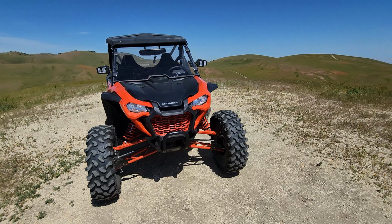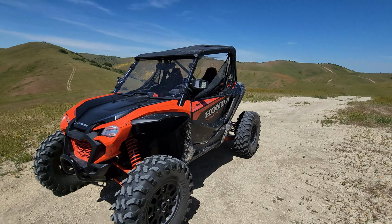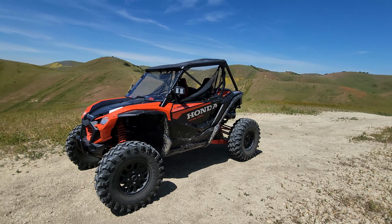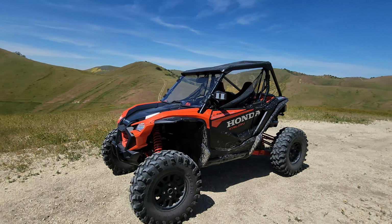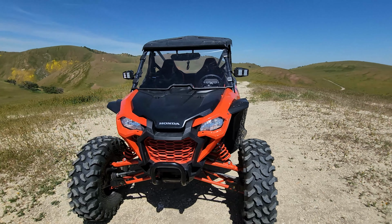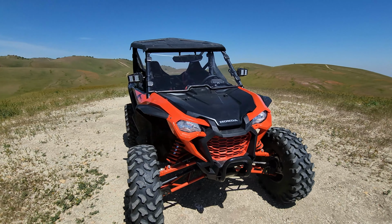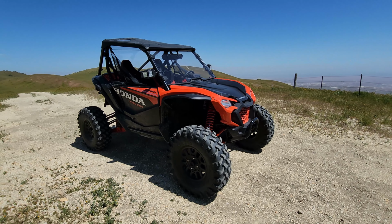For a full windshield, it works good, looks good, stays clear, and doesn't rattle, doesn't make noise, nothing. This thing's just solid as a rock. Like I said, the only thing that could be better is if it could be vented, because it's like 90-some degrees right now, and this thing is definitely a little warmer than I would possibly like.